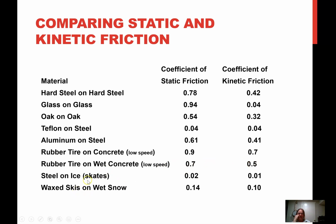And here's steel on ice. That's a pretty low coefficient right over there. It means there's not a lot of grip whatsoever, especially once you get moving. You get a teeny bit of grip when you're not moving, but even half of that grippiness if you're already sliding. Okay. Notice he said on wet snow.